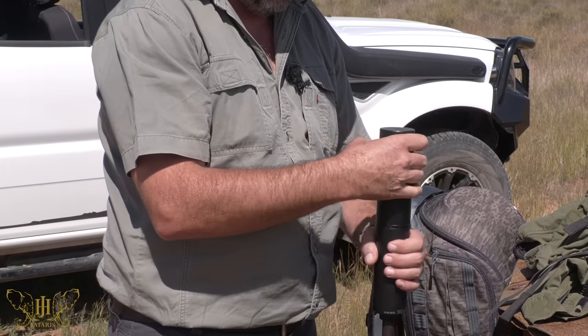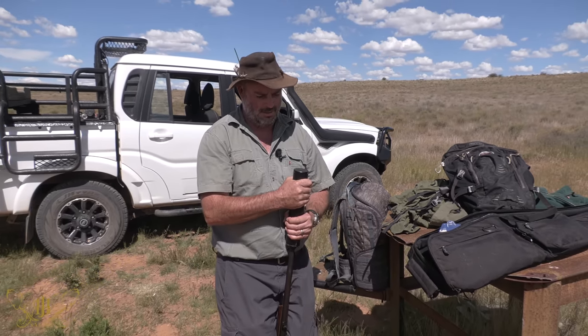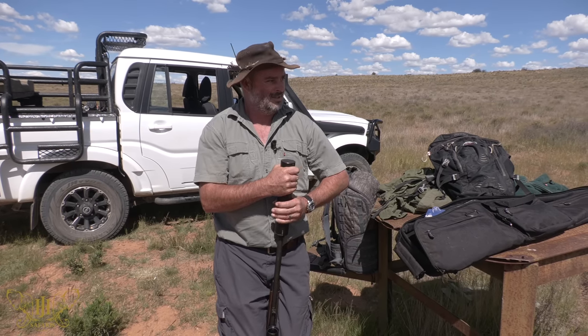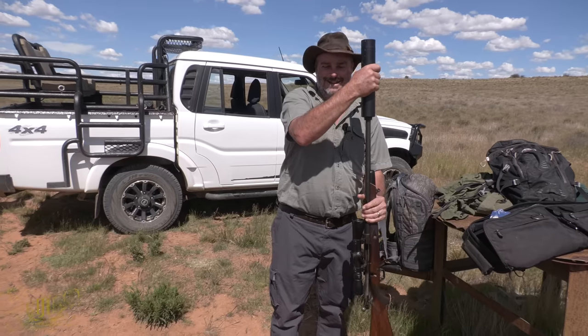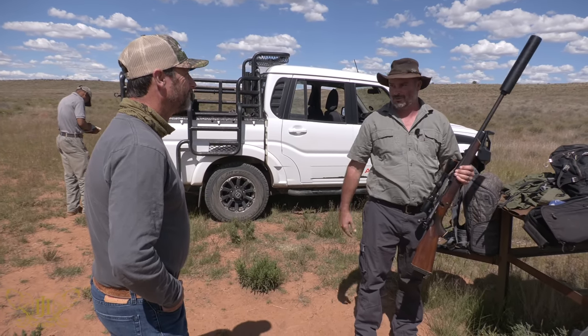It's got the 375 Holland and Holland. It's a Winchester. About 64 with a suppressor on. And it's normally quite an accurate rifle. But first we need to see if it's sighted in still. And that takes out most of the requirements.